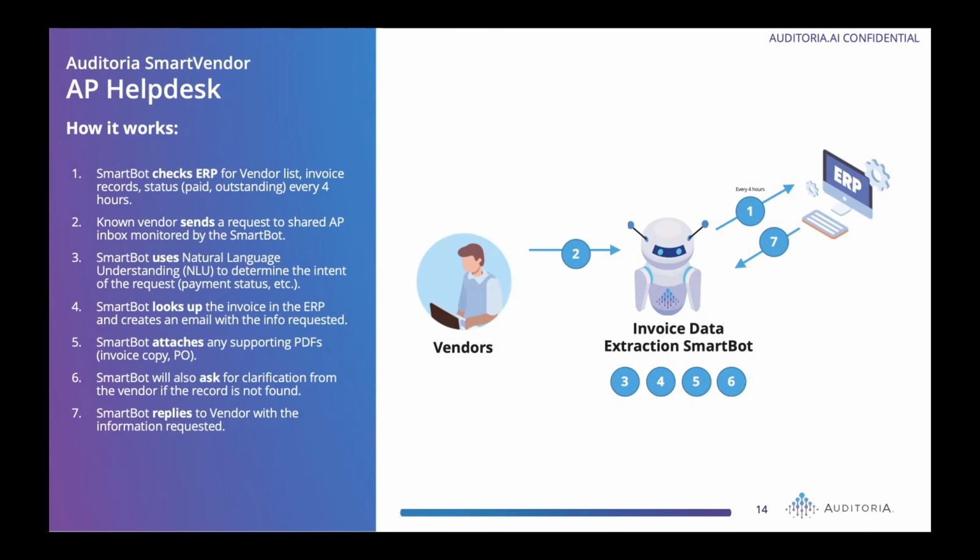So first of all, the AP Help Desk SmartBot checks your ERP or system of record for the vendor list every 4 hours, so we've got the most recent refreshed version in there. If a known vendor that's on our list sends a request to that shared inbox, the SmartBot picks it up and reads it. The SmartBot uses NLP or NLU, natural language understanding, to determine the intent. What are they looking for? Are they looking for payment status? Are they disputing something? And then the SmartBot looks up the invoice in the ERP system and creates an email with the information that the person requested.